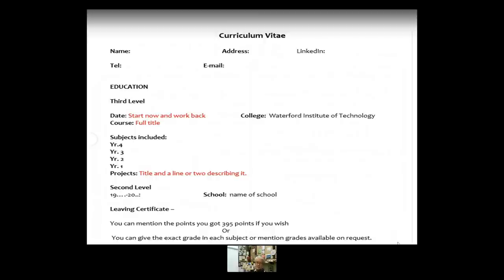Start with your education if you're going into your final year or you're a recent graduate. State when you started and the college you went to. Give the full title of your course. Again, give the main subjects, starting with now and working back. So final year first. Your projects, the title, and a line or two describing it.